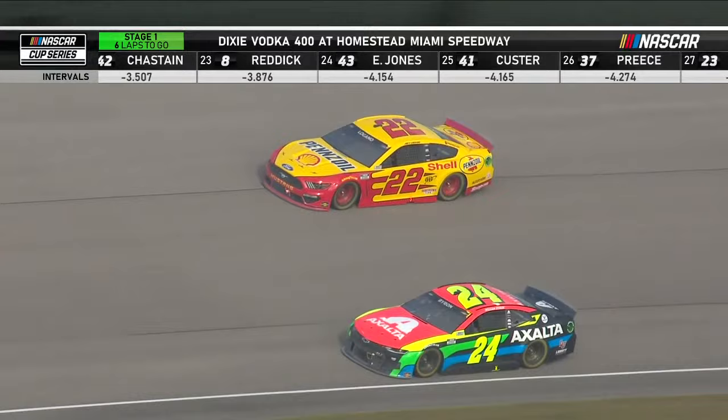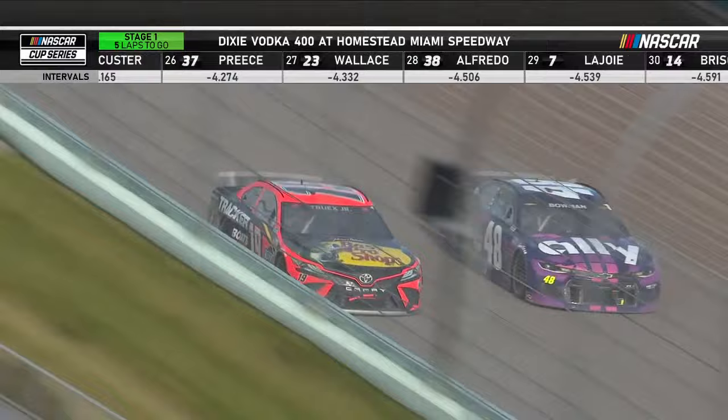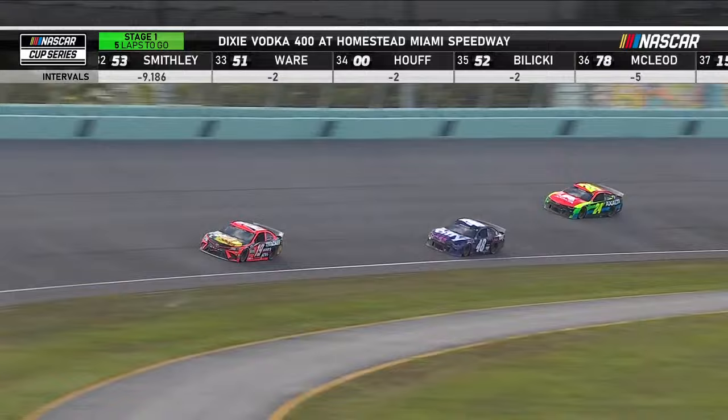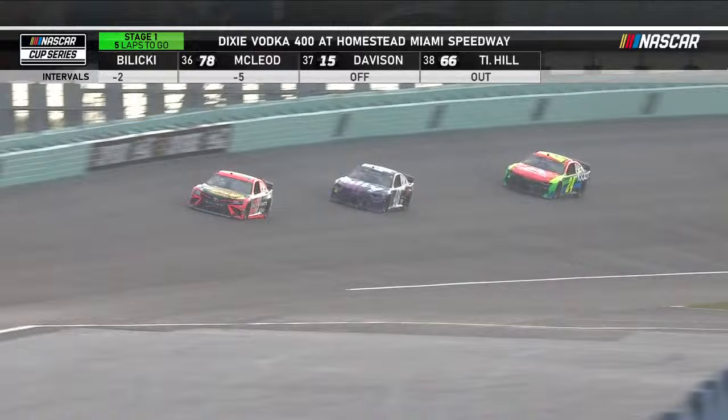William Byron to fifth. He restarted seventh. Tell you, this 19, Martin Truex Jr. Power move around the outside. Alex Bowman, keep an eye on that tire rub on the 48, but the 19 of Truex is really quick right now as he's in third place. Let's see if he can run down our leaders, those two Fords, Keselowski and Buescher.